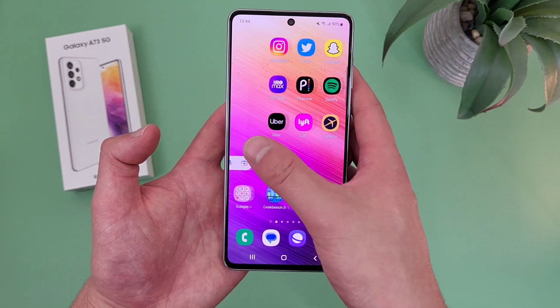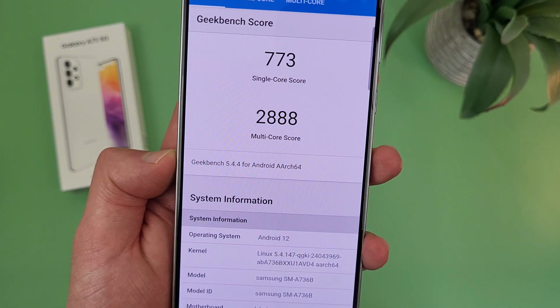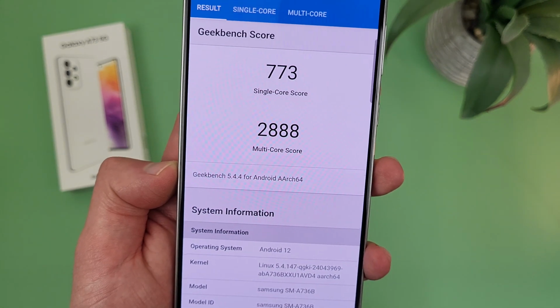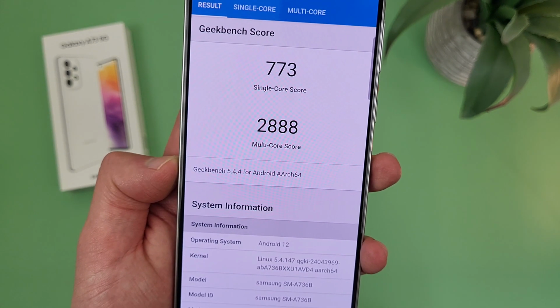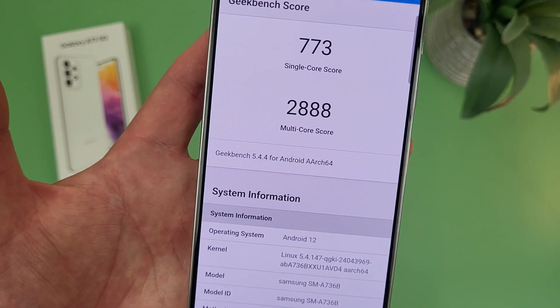Now I did run a Geekbench 5 benchmark test on this phone, and here are the scores I got. What I recommend doing is running this test on your current phone and comparing your results to these, and that's going to give you a better idea of whether or not this phone will be an upgrade for you. In general though, I would say if you're coming from any lower end or mid-range phone, this phone will most likely be a solid upgrade.